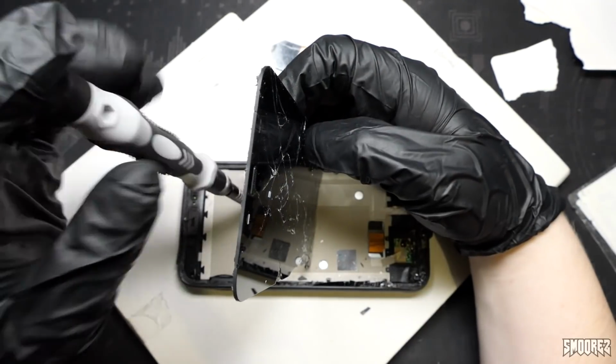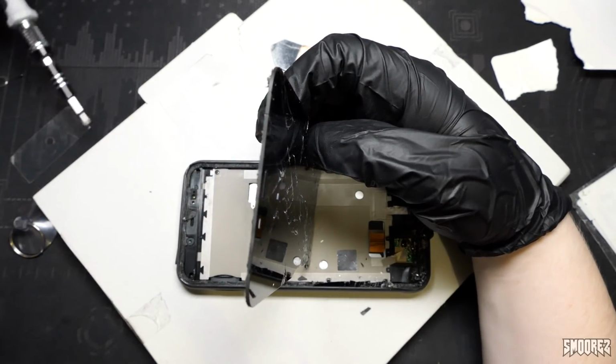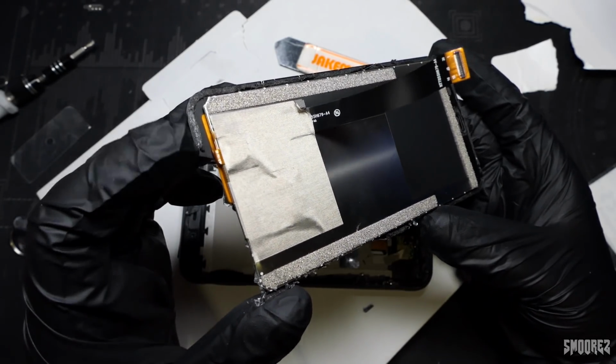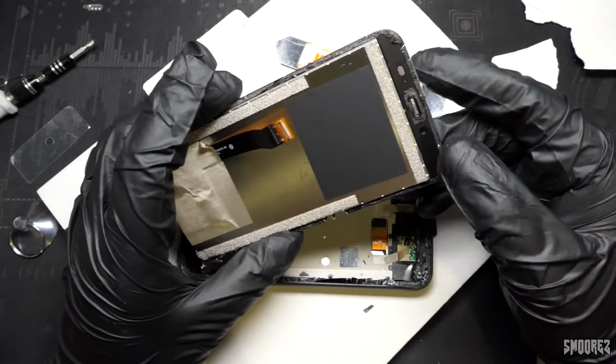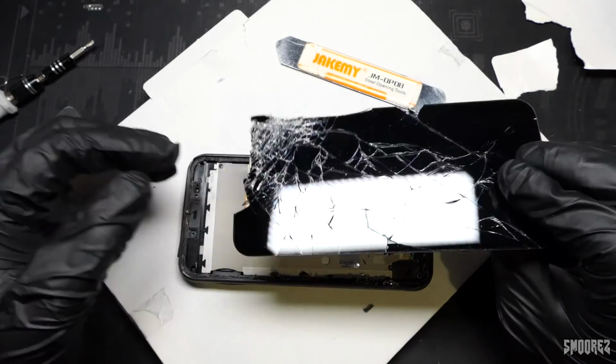Okay, so taking the first screw off here, holding the display in place, which still works, which is amazing actually. We just missed the cables going into the screen there. I honestly thought it was going to be goodbye for it, but I can salvage it, which is good. It's missing half of its glass, but that's okay.